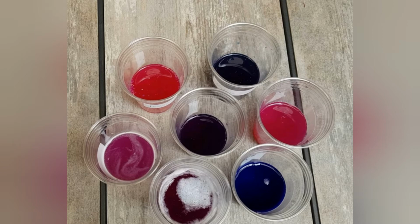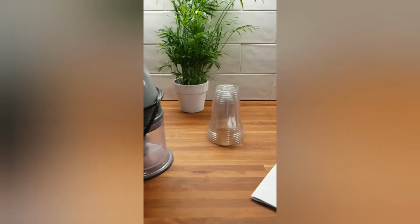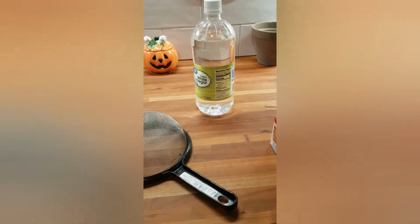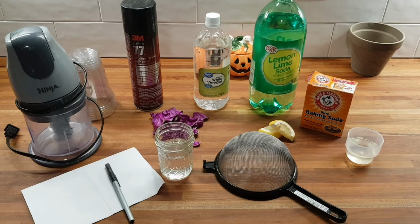The materials that I used in this experiment were a blender, 6 clear plastic drinking cups, a paper, a pen, glue, water, red cabbage, a strainer, vinegar, baking soda, soda pop, laundry detergent, lemon juice, a glass bowl, and alkalizer.